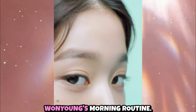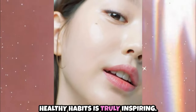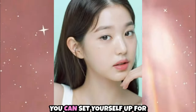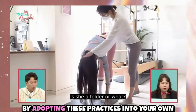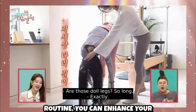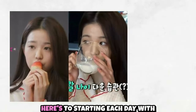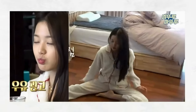That wraps up Wonyoung's morning routine. Her dedication to self-care and healthy habits is truly inspiring. By incorporating these practices into your own mornings, you can set yourself up for a day filled with energy and positivity. By adopting these practices into your own routine, you can enhance your mornings and embrace a healthier, happier lifestyle. Here's to starting each day with intention and vitality, just like Wonyoung.